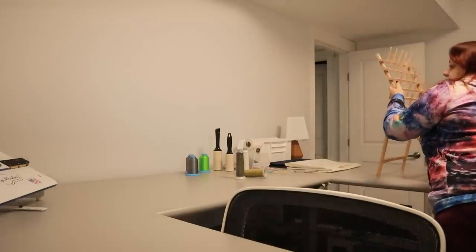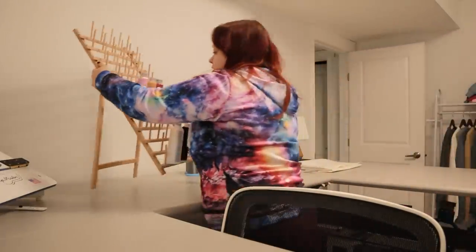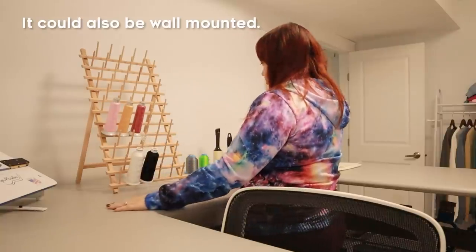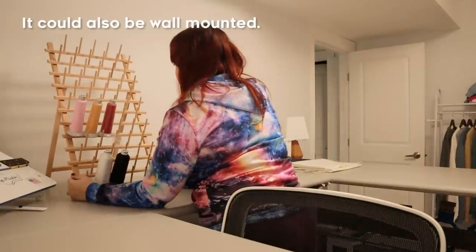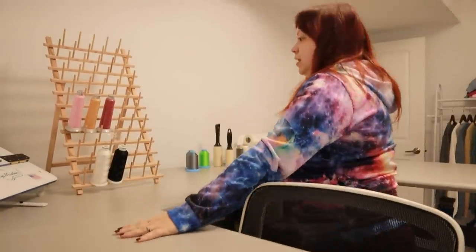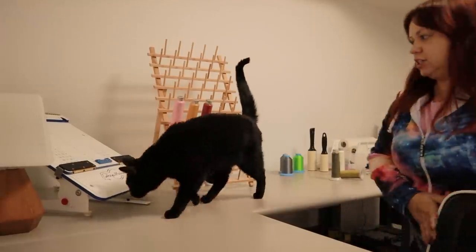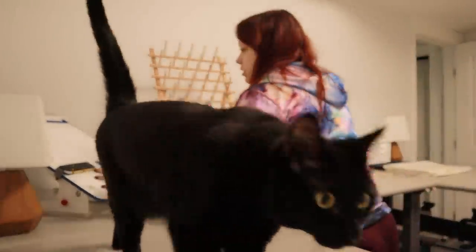So this thing could either go in the corner where the hooping station is currently sitting, or I could just... I mean, it probably will go in the corner because the hooping station would really only come out if that's the station we're using. Otherwise it can just be put underneath.